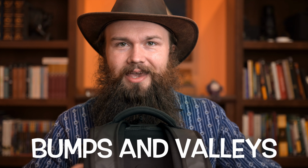This textured back is really cool. Okay, it's less of a texture and more a series of bumps and valleys that serve to keep the backpack lifted up off your back. And yes, my back did get sweaty, but it never felt incredibly hot and disgusting because of this elevated pattern which allowed air to flow through.